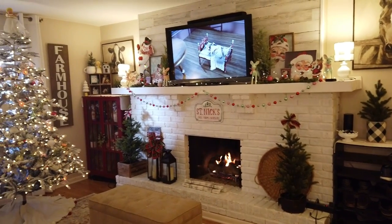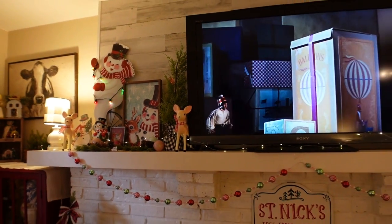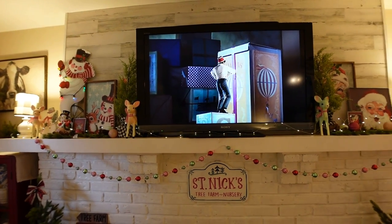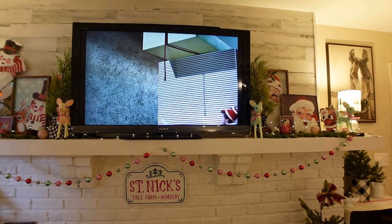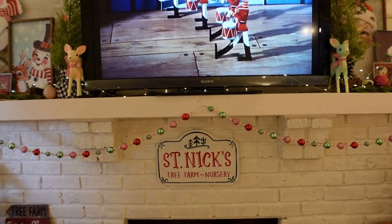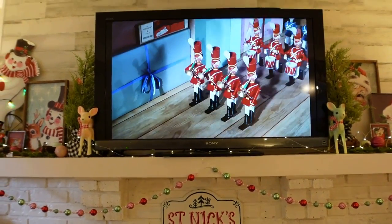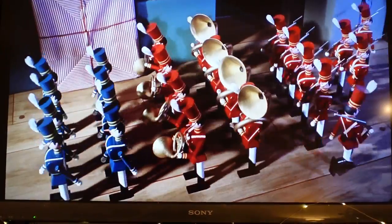I just adorned the fireplace mantle with some beautiful beaded garland, some fairy string lights. I always keep these little Christmas trees every year by the fireplace, and this really adorable Saint Nick's Christmas tree sign. And this was one of my favorite movies growing up as a child.